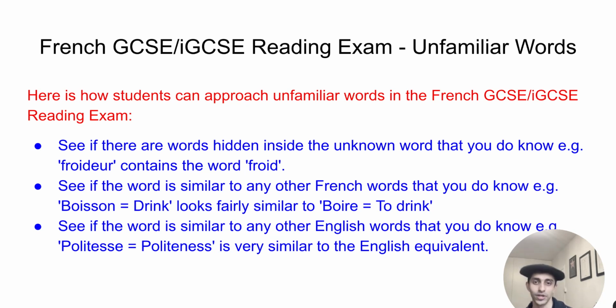Even if there is a defined vocab list for your exam board, you might not memorize every single word on that list. And so these techniques to deal with unfamiliar words can be really useful. So the first thing to do for unfamiliar words is to see if there are words hidden inside the unknown word that you do know.